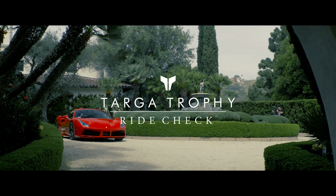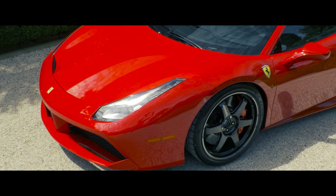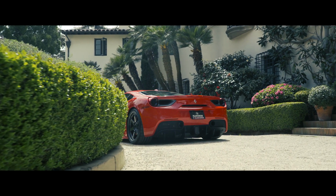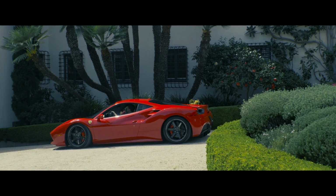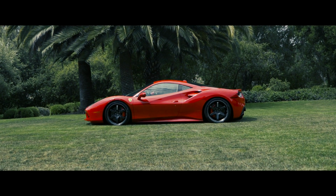When it comes to luxury brands, Ferrari is one of the most famous names in the world. With 70 years under its belt, producing the pinnacle of design and performance-oriented machines, Ferrari is the brand everyone strives to own sometime in their life. On today's edition of the Targa Trophy Ride Check, we're getting behind the wheel of the newest model to come out of Maranello, the successor to the widely popular 458. This is the Ferrari 488 GTB.